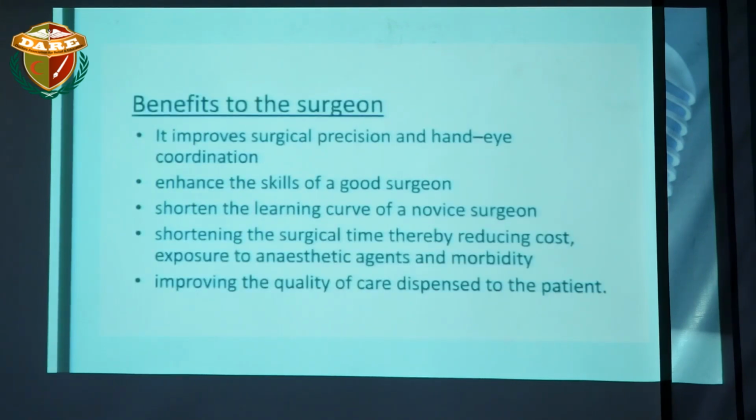It is better for the surgeon, hand-eye precision is very good with the robots, and it enhances the skills of a surgeon, because the better minimally invasive surgeon you are, the better it is for the patient as well. It shortens the surgical time, with shorter hospital stay and faster recovery. Complications are almost the same or lesser, if not equal, than laparoscopic and open procedures as well.